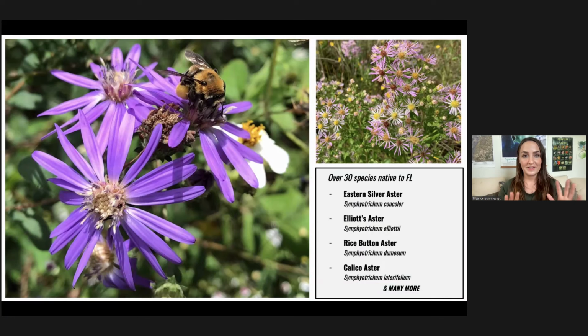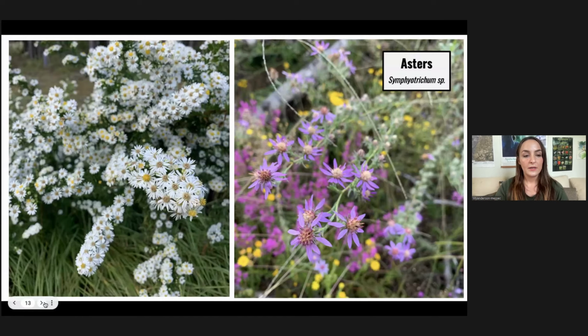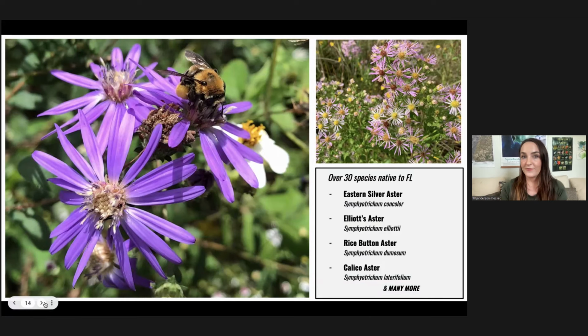And then we have rice button aster, Symphyotrichum dumosum. That's the white one here. And calico aster, Symphyotrichum lateriflorum. That's another very easy to grow. A lot of these species, you might even have them coming up in your yard or around your side yard. I have Symphyotrichum lateriflorum just growing in my hedges naturally.